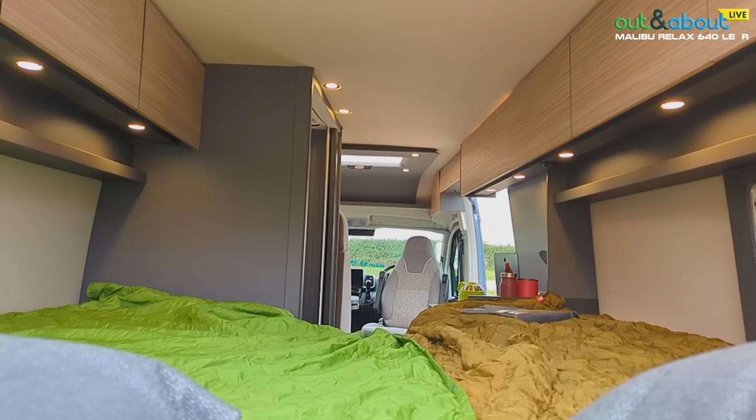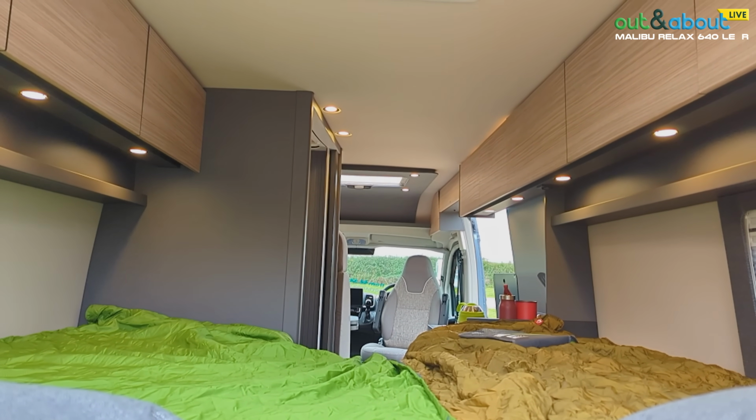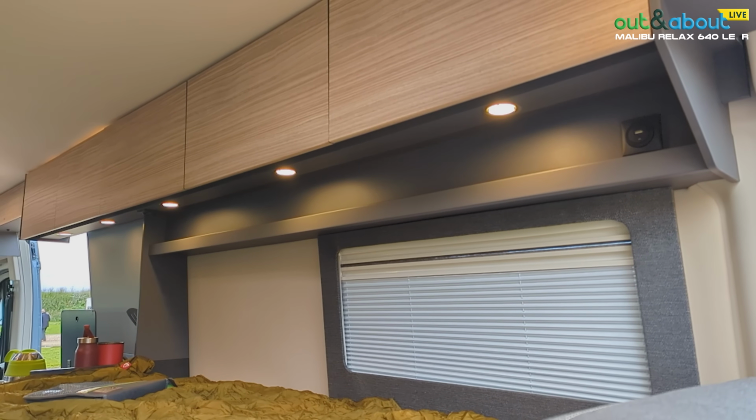Now, according to Malibu, there's a total of 18 spotlights dotted around the van, as well as the ambient LED lighting strips. I've not counted them all, but I'm happy to give them the benefit of the doubt on this one. Certainly feels like there's ample lighting.